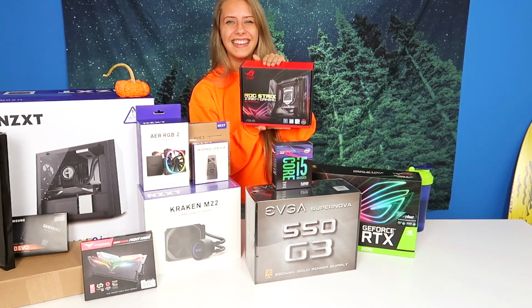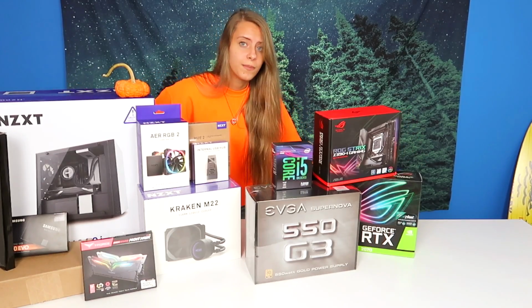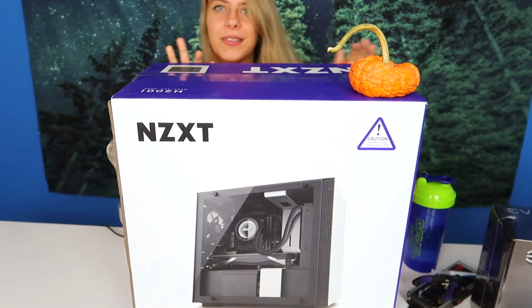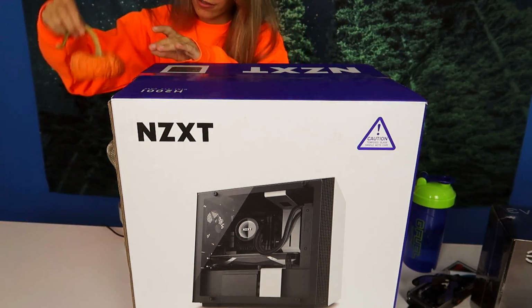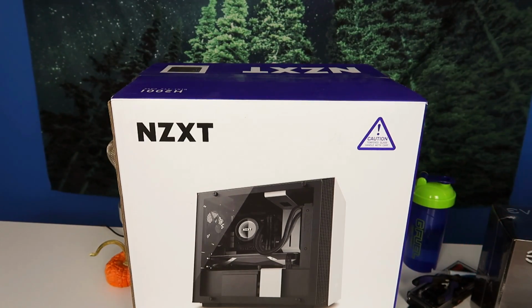Oh my god. So here is our wall of components. I am so ready to build. I've been looking forward to this build for a couple days. It's time. Let's get started. Okay, let's unbox this. Little guy, you go over here. Where's my knife? Oh my god, where's my knife? Oh my heavens, I try so hard.